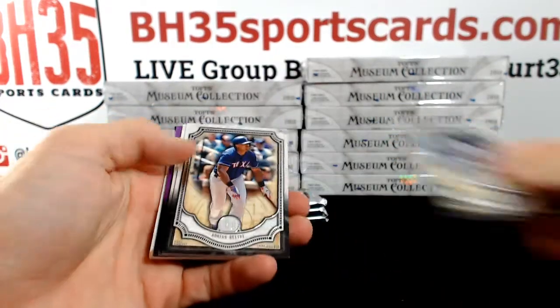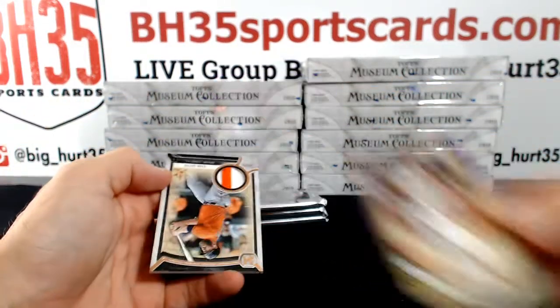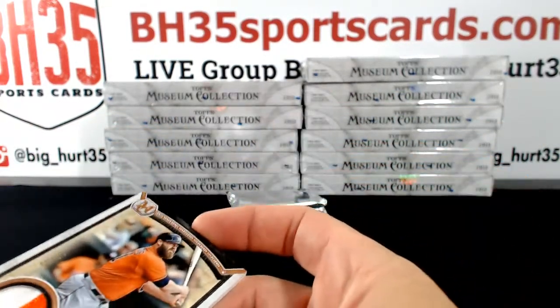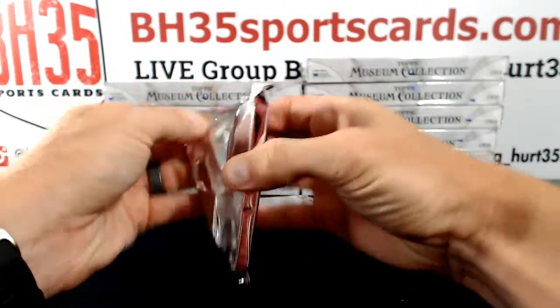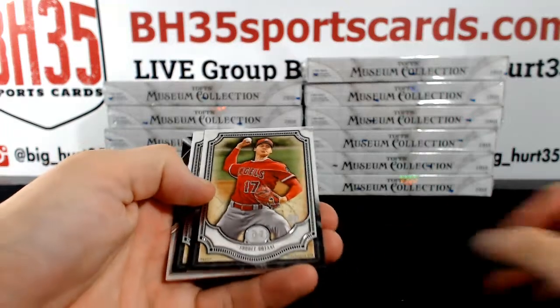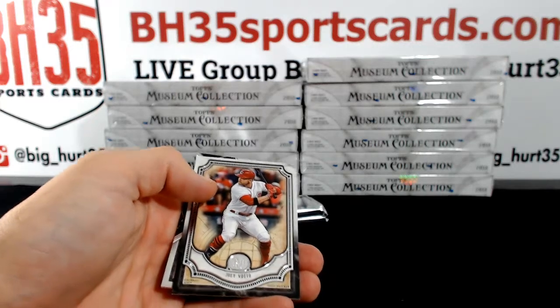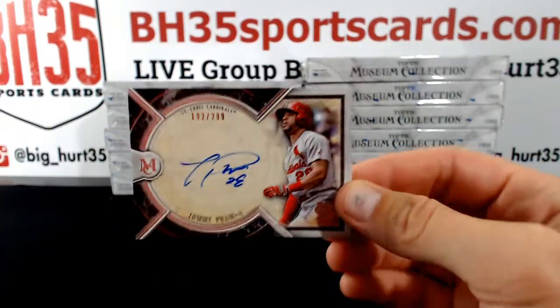Let's roll. Derek Jeter, Adrian Beltre, Clayton Kershaw, Mookie Betts to 99, and Evan Gattis to 35. Patch for the Astros. Oh, fat patch. Mike Piazza. Shohei Ohtani, Honus Wagner for the Pirates, Joey Votto, and first auto is Tommy Pham to 299 for the Cardinals.